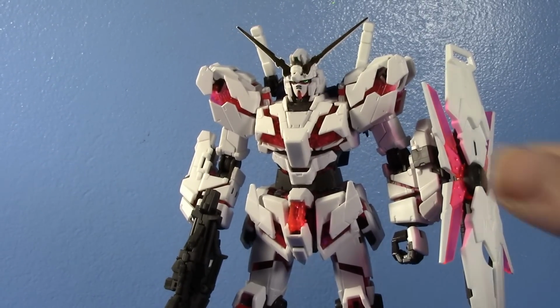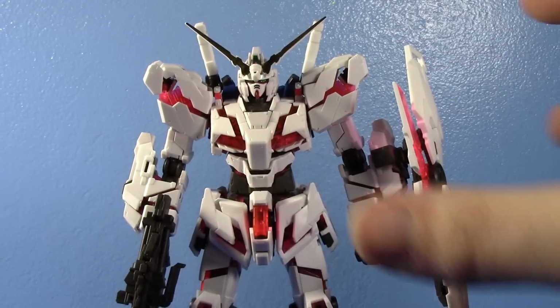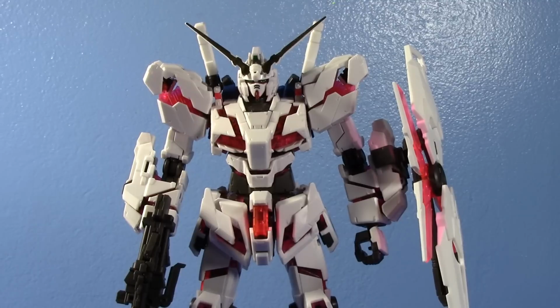It holds very solid together, even in the Destroy mode where everything just kind of splits apart and hinges open. It still holds together really nicely. It's such a successful figure. It's a triumph of engineering for Gunpla. And yes, I am probably going to end up with the Banshee Norn as well. If the Banshee Norn is anything like this, I know I want it. And, well, if you've seen Gundam Unicorn, you know the Banshee Norn is something like this. So, yeah, there is number 2, the Gundam Unicorn.